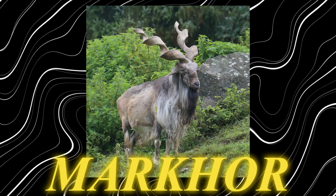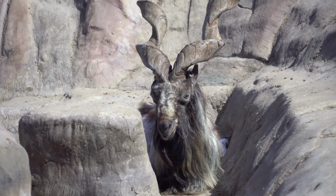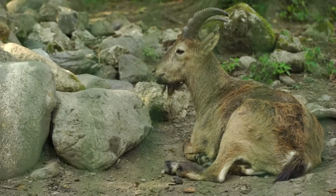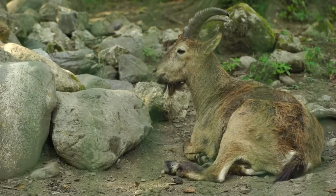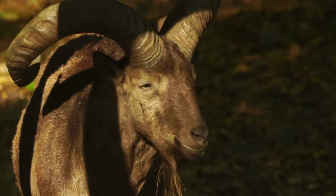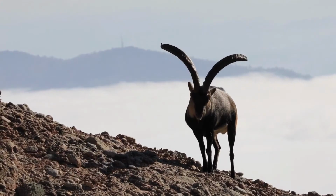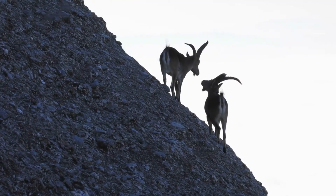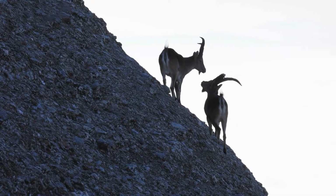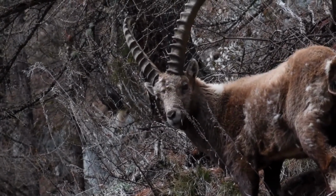Number 3. Markhor. It is a wild goat found in the mountains of Central Asia from southern Russia to the west of the Himalayas. However, you can find a significant population of these animals in Pakistan, Afghanistan, Uzbekistan, and Turkmenistan. The males and the females look similar in appearance, both with spiral-shaped horns that can be flared or straight depending on the individual. They have tan-colored coats and white underparts, with rugged white fur on their chest and neck.